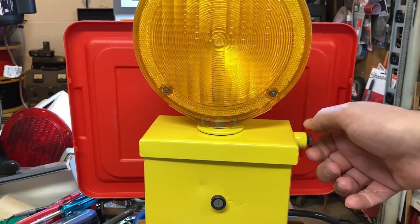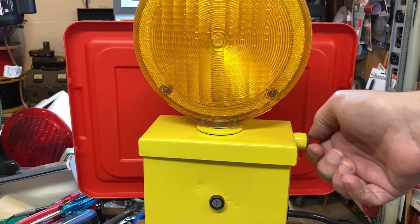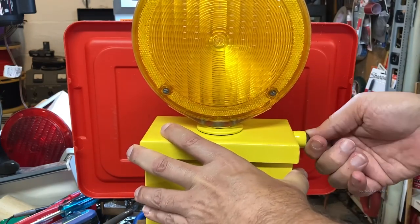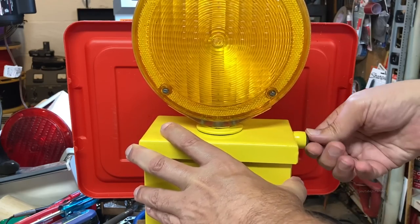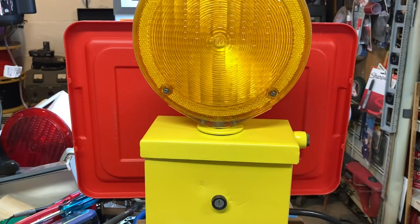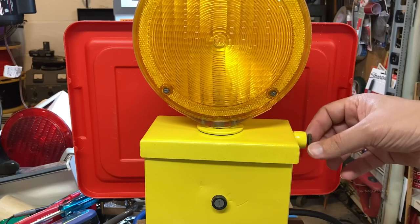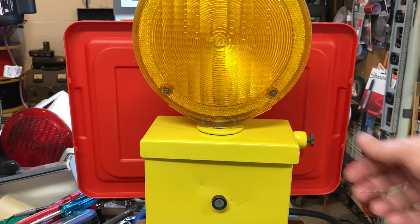This was the original screw that came with it. And I think the intention was to countersink it in here. But once I do that, it'll be too hard to open. I'm wondering if just to leave it sticking out like that.